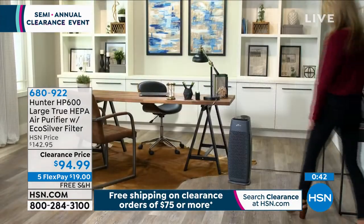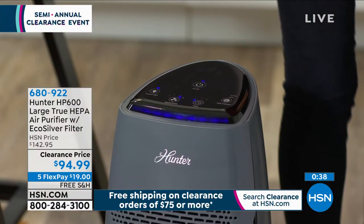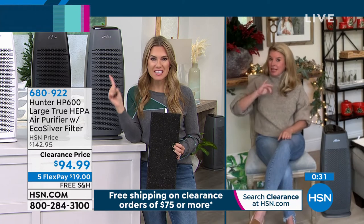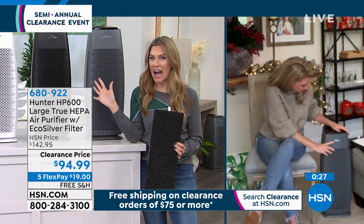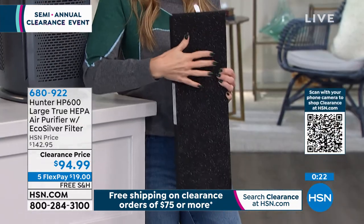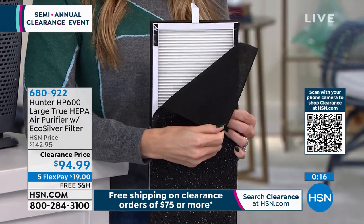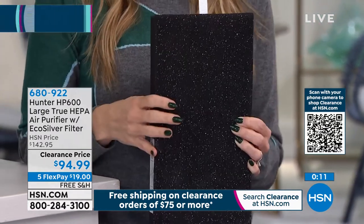I love your example of the filtered water because what's so interesting is now I can taste the difference if I'm drinking unfiltered water. I'm like, what is that? You'll notice the difference of the air, right? If you were to come home and you didn't have this, you would notice the difference. And I'll show you again, it stops it. It's the barrier. This is that EcoSilver. This is that first defense. Then you've got that true HEPA filtration on there. So you are really protecting yourself in a multi-layer system. And it's $19 to get it home.